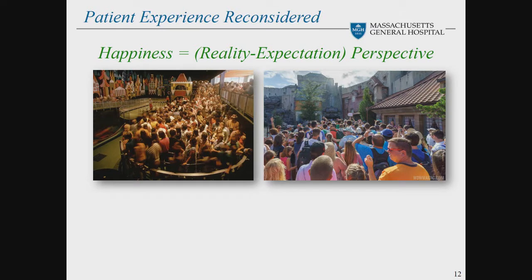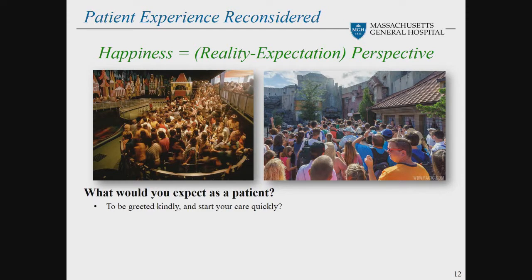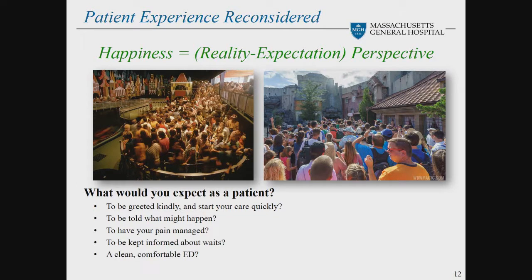So I would just ask you, as a thought model, to think through being a patient in your own ED. And what would you expect as a patient coming into your ED? Would you expect to be greeted kindly and to start your care quickly? To be told this is going to happen, it might take this much time, to have your pain managed, to be kept informed about waits, a clean and comfortable ED, very basic stuff, right? And these are the expectations that our patients come in with. And then if we don't meet them, the happiness quotient decreases.